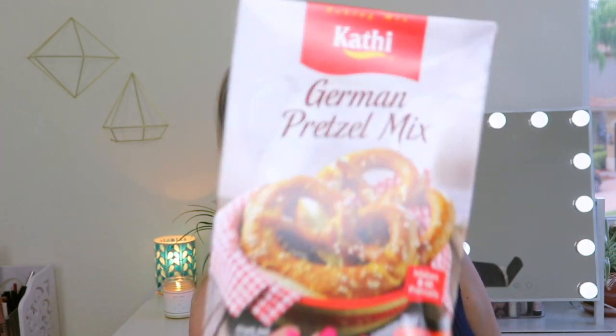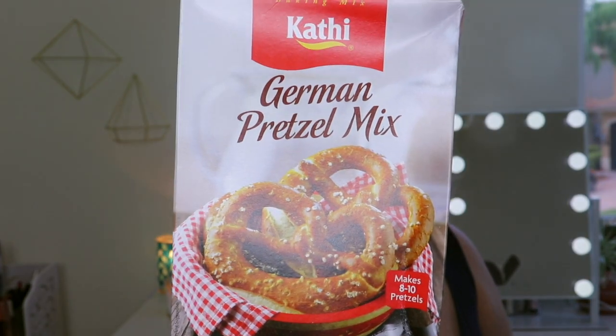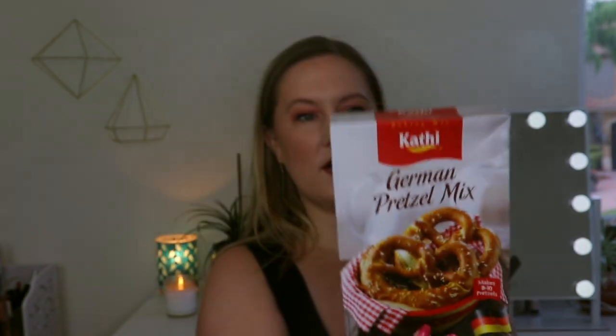Oh my god, so cool. I can make my own pretzels. This is a baking mix by Kathy, German pretzel mix. It says it makes 8 to 10 pretzels. You simply just add vegetable oil and water. This is so awesome. I'm going to read the back.